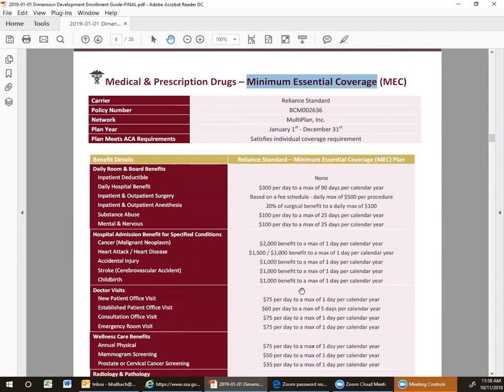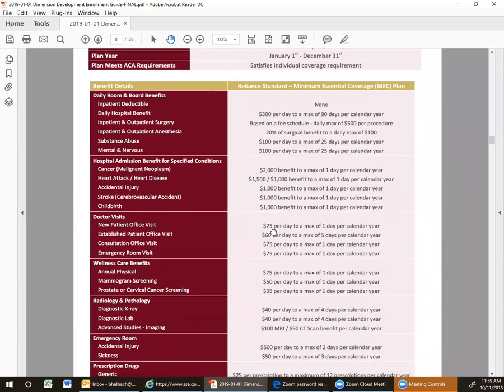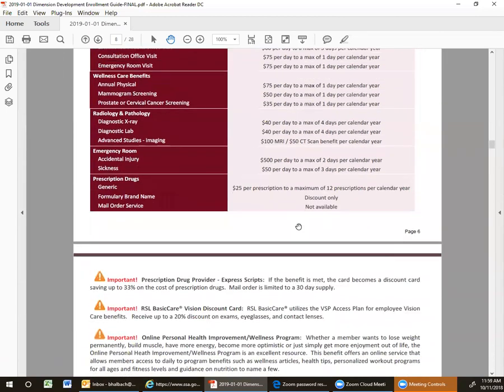So depending on what you have, for example, if you go to a doctor visit, they will pay up to $75 per day. Your wellness exam, $75 a day. If you go into the hospital, it's $300 a day to a max of 90 days per calendar year. So they have a set or defined benefit amount that they pay for different items.